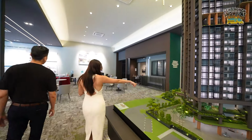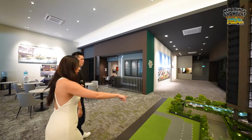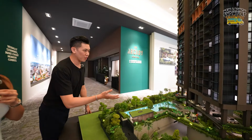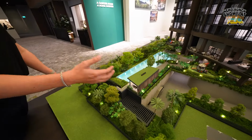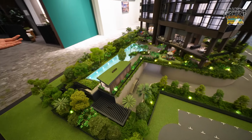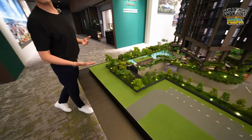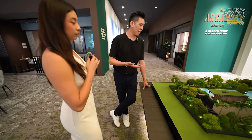Here, below the barbecue. I think the gen set is under here. It's great planning because it's away from the residential units. It's where the barbecue pit is, and it's located at the basement as well, so you probably won't see it unless you intentionally head down this way.